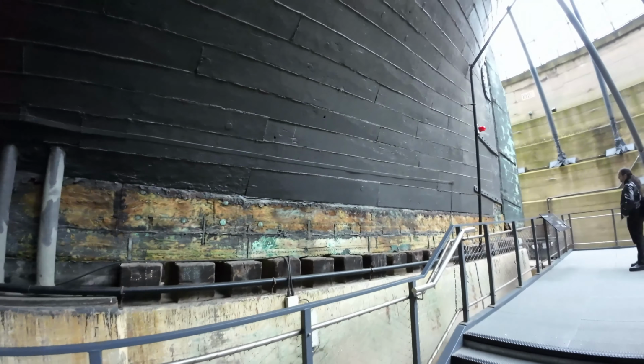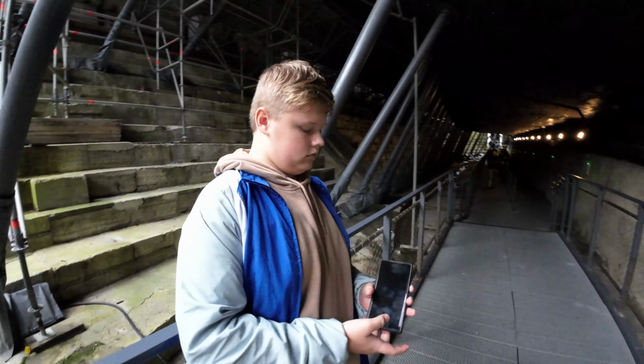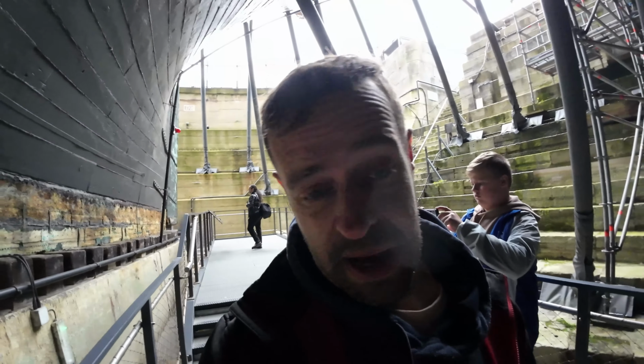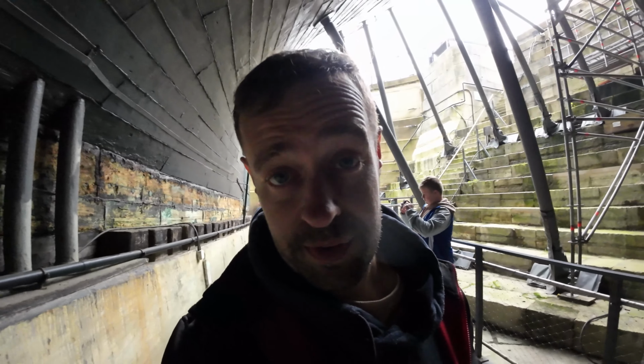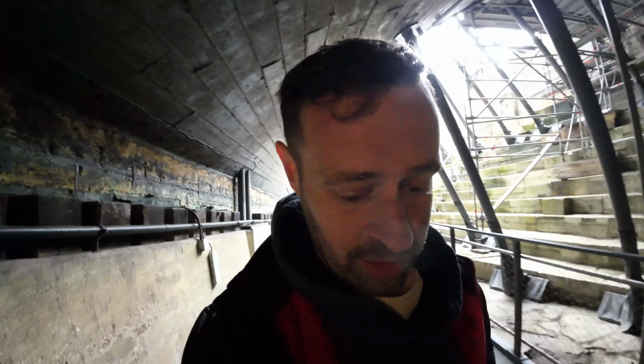So you don't have to listen to the guided tour, which although is semi-interesting, it's not really what we wanted to look at. No. The ship is very bare bones at the moment. I get that, it's undergoing a refurbishment, but I just feel that it's blocked off enough that you should be able to look around it yourself.